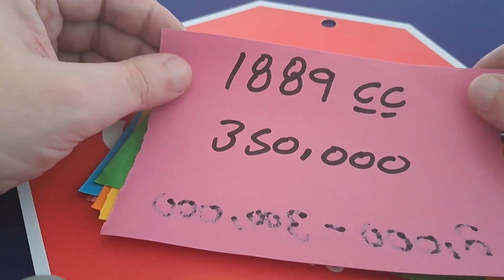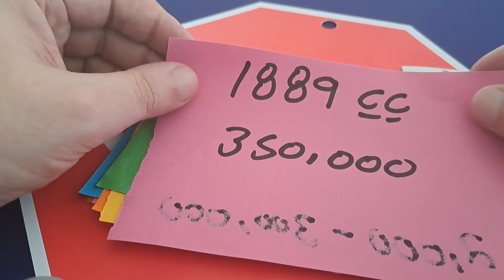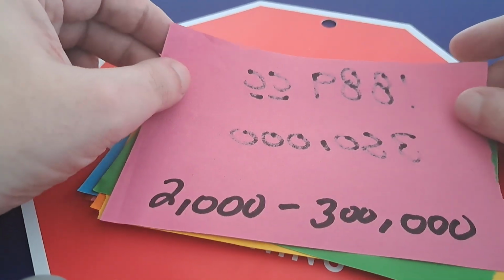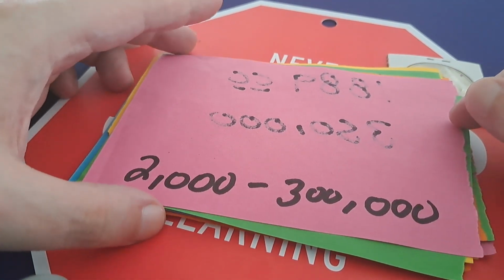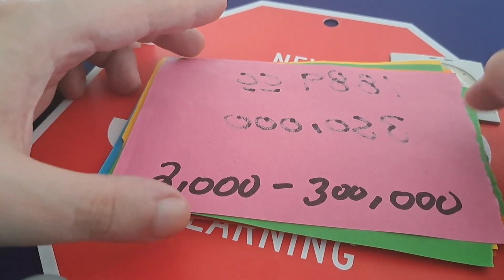1889 Carson City. 350,000 were minted in Carson City in 1889. They have a big booking. They range from $2,000 to $300,000 in top grade. I kid you not. Look it up in the Red Book yourselves if you don't believe me.